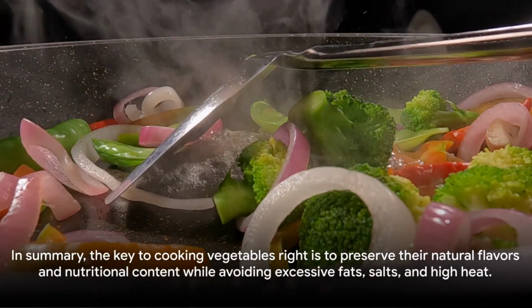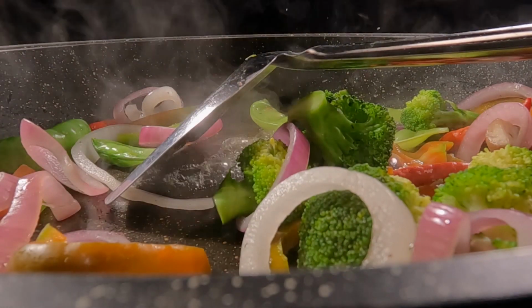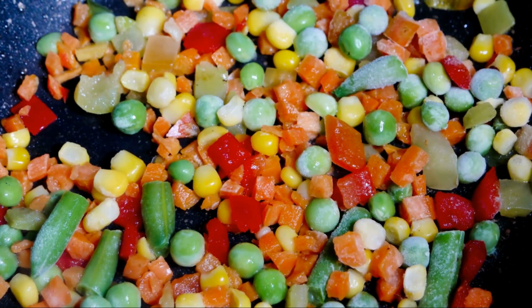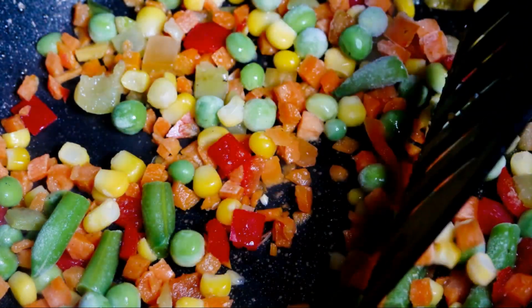In summary, the key to cooking vegetables right is to preserve their natural flavors and nutritional content while avoiding excessive fats, salts, and high heat. Different vegetables benefit from different cooking methods, so don't be afraid to experiment and vary your techniques.